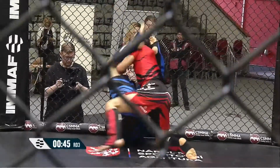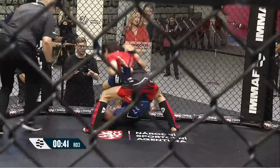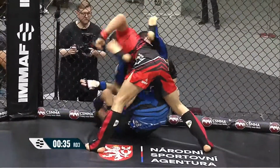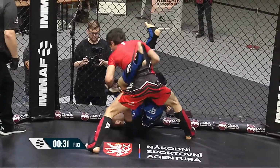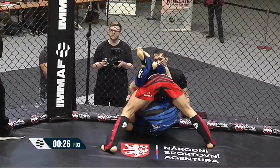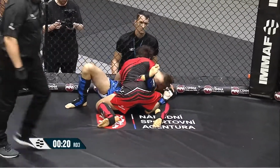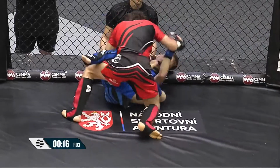Oh, and it looks like, yeah, Kornelishyn is trying to set up a submission from the bottom. 40 seconds left to go. But nice job of Aclipen posturing up and getting some good ground and pound here. And Kornelishyn, I mean, credit to him, he's doing a good job at trying to threaten off of his back, doing his absolute best to disrupt the flow of his opponent, but it's just not enough. His top control is quite grueling.